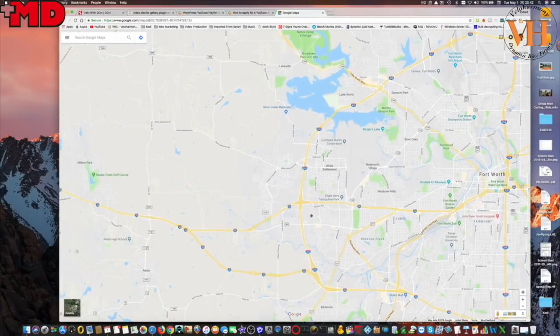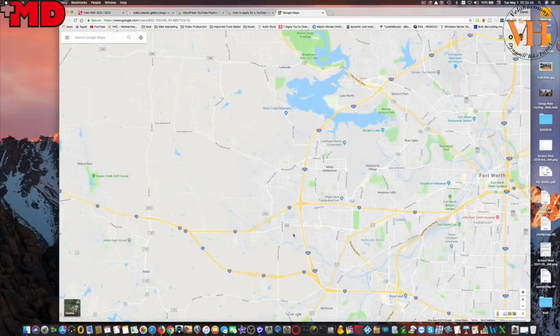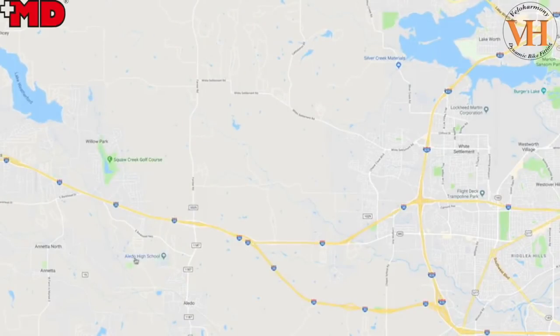So what I would do is I would drive out here and look for, let's see, there's a golf course. There's a high school right here. Look at that, Alito High School. That's a great place to park. You find a high school parking lot, doesn't matter what time of day it is, it's always going to be a little area that you can park your car.